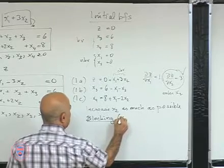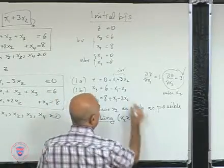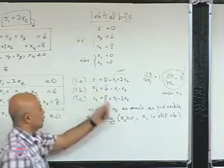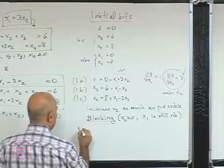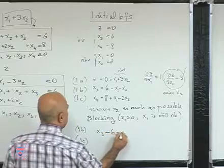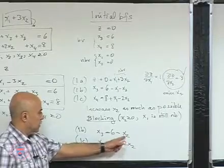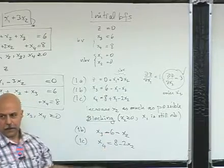In this case, x2 will be increased, but x1 is still non-basic, which means it's still 0. For that reason, I just ignore x1. It will still be 0. And so 1b and 1c tell me that x3 is equal to 6 minus x2, and x4 equals 8 minus 2x2. So as you increase x2, x3 and x4 both start going down from their current values.